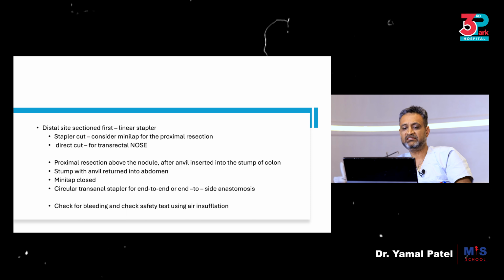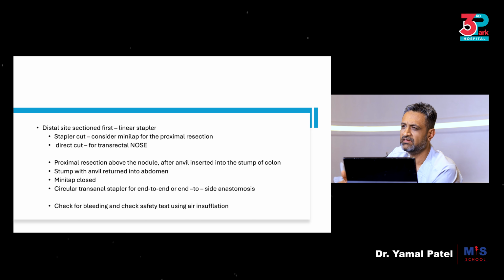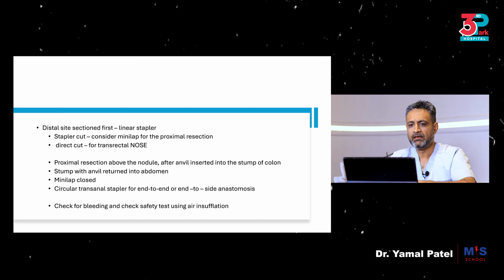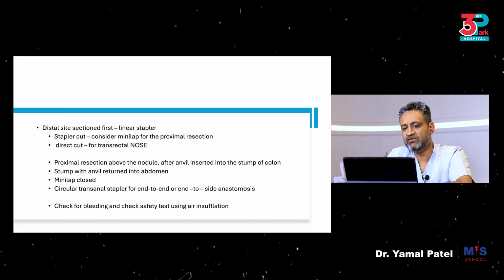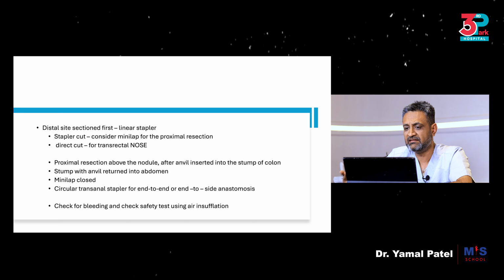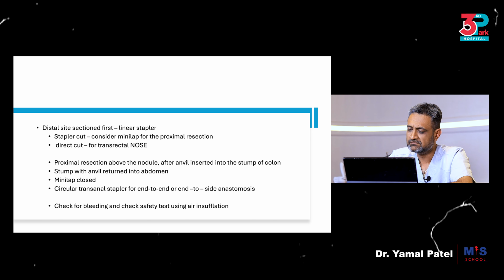Once you have done this, you section the distal site first using a linear stapler. After you've done this, you can do a stapler cut and consider a mini-lap for the proximal resection, or you can sometimes do a direct cut and consider a transrectal NOSE procedure, that is a natural orifice procedure.